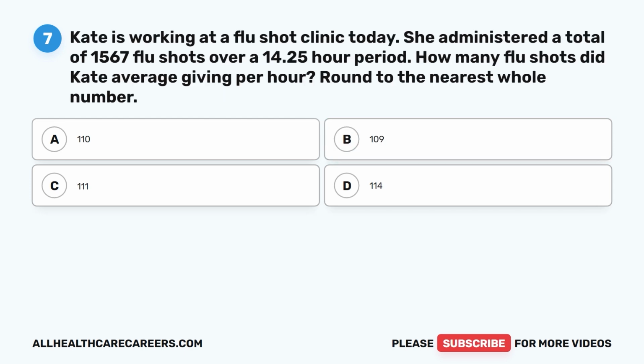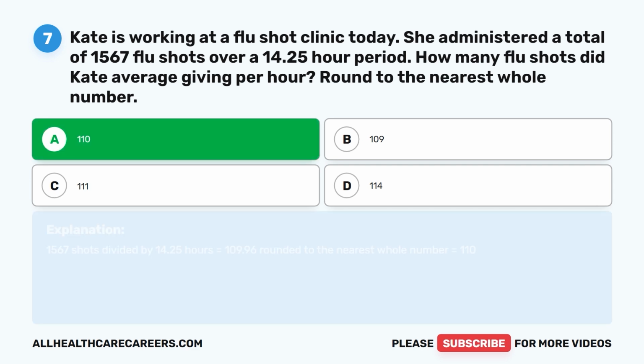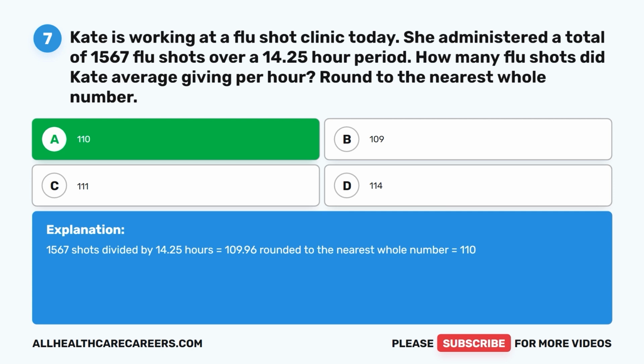Question 7. Kate is working at a flu shot clinic today. She administered a total of 1,567 flu shots over a 14.25-hour period. How many flu shots did Kate average giving per hour? Round to the nearest whole number. A. 110, B. 109, C. 111, D. 114. The correct answer is A. 110. 1,567 shots divided by 14.25 hours equals 109.96. Rounded to the nearest whole number equals 110.